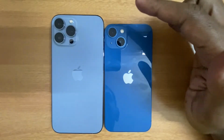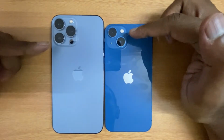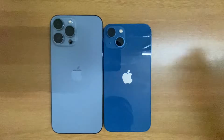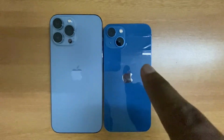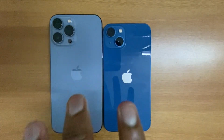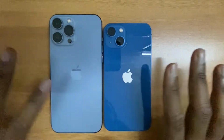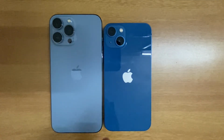Talking about the camera section, the cameras on the iPhone 13 Pro Max are bigger in size compared to iPhone 13. In iPhone 13, the telephoto camera is missing. It has wide and ultra wide. Both are 12 megapixel cameras. You can get up to 15x of digital zoom here, but in the iPhone 13 we get up to 5x. 13 Pro Max also has night mode portraits, which is missing in iPhone 13. And more importantly, this supports macro photography, which is not present here. Apart from that, most of the camera features are similar. We can have a quick review of the camera on both the phones.